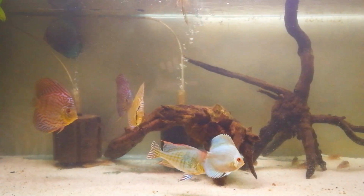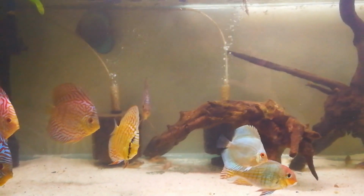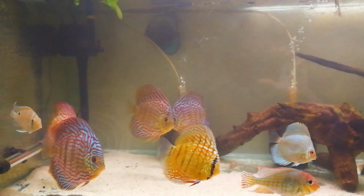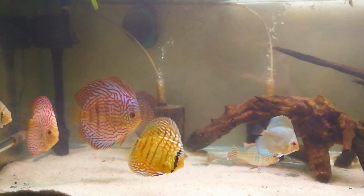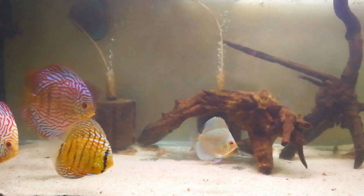And if I don't keep the water clean, it just gets more and more, grows bigger and bigger everywhere on all the surfaces until it completely clogs up the filter and stuff. So that's pretty annoying. I guess that's what I get for bringing in random wood.